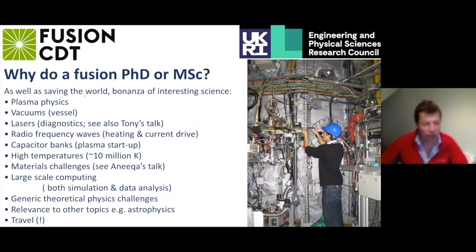But what are the other reasons for doing a fusion PhD or MSc? Well, as well as saving the world, and this is hardly hyperbole, there's also a really great bonanza, is that the best word? A really great variety of exciting and interesting science. I don't want to make comparisons with other areas of science, but fusion really is extremely broad. It goes all the way from highfalutin turbulence theory, I'll talk about turbulence in a minute, all the way to really heavy duty big engineering, and everything in between, simulations, experiments, and across a really wide range of disciplines.